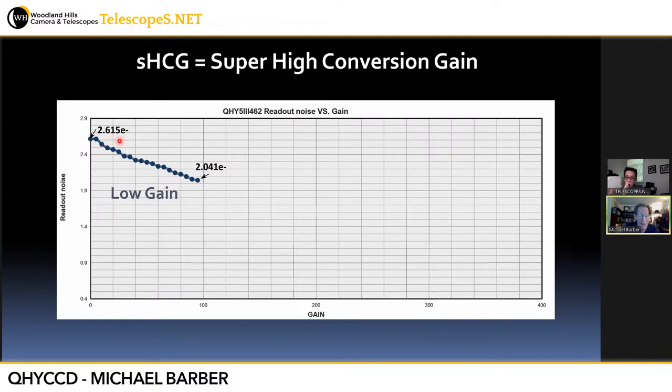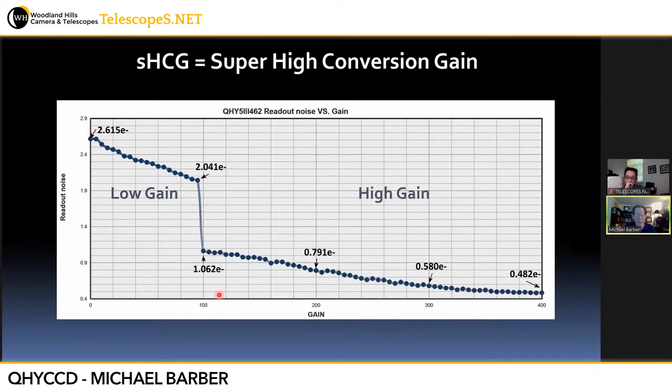I mean, that's laughingly low for somebody coming from the CCD world, you know? And that's just to start with. So in low gain, you're always in the couple of electron range. And when you go to high gain, what happens is it immediately drops to one electron and goes down from there. I mean, the highest gain this camera can achieve is up in this range where the read noise is half an electron. That's phenomenally low.